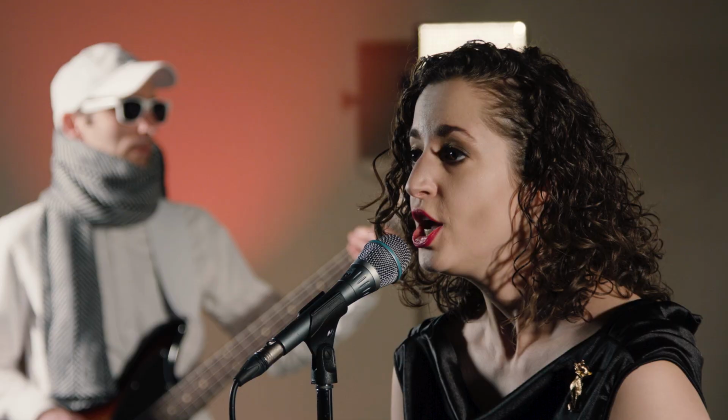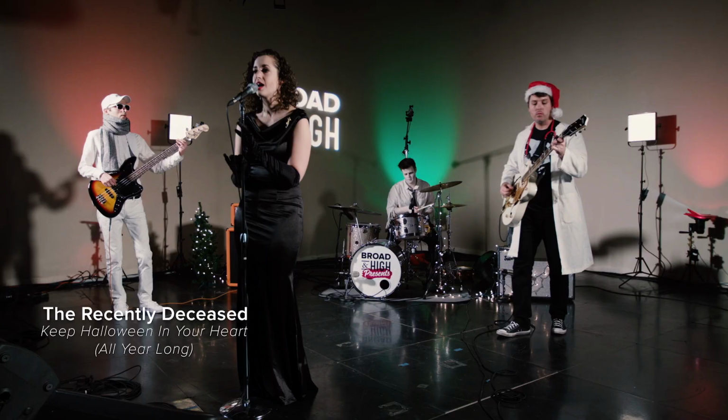The show tonight begins by welcoming back some old friends, the Recently Deceased. This Halloween-themed band joined us back in October, but they've returned to the WOSU studio to perform their brand new holiday tune to remind us that, at least for them, December isn't necessarily the most wonderful time of year. Christmas is a funny time.